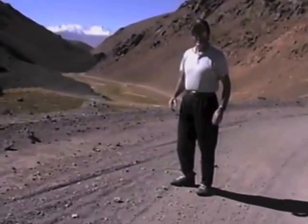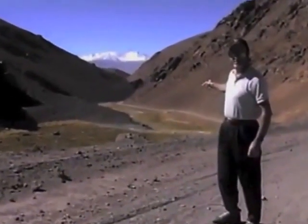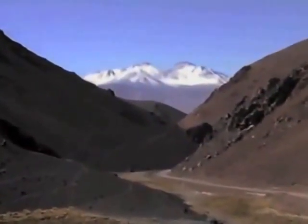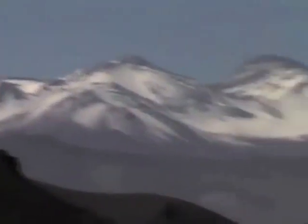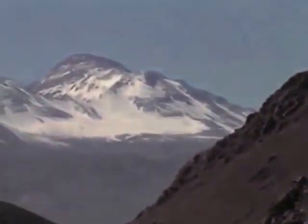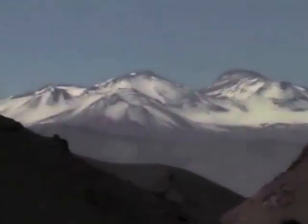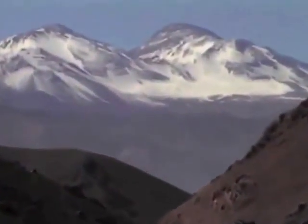We're approaching the police station at Maricunga, and here is the first view of Tres Cruces. The southern peak is on the right, and it's 22,172. The central peak, of course, is in the center, and it's 21,750. The route I've always taken in the past is, you can see between the two peaks, there's a couloir that reaches a col between the two. And then from there I climb either the southern peak or the central peak.